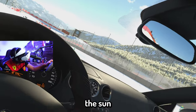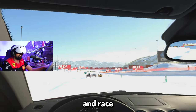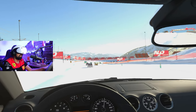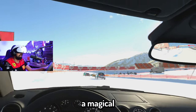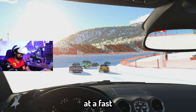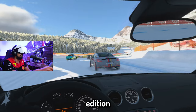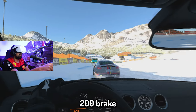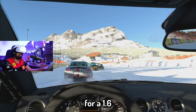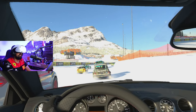Is this evening? Where's this out? Sun's over there. Let's try and race with these people. So this is going to be a magical experience, everyone. The sun is going to set at a fast rate. Oh, it's another connoisseur in a Peugeot RCZ, the GT Line Edition. 200 brake horsepower from a 1.6 turbocharged. Oh, look at this. It's the Frey Bentos Mini.